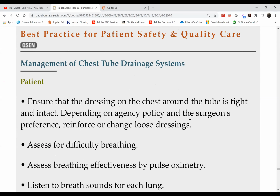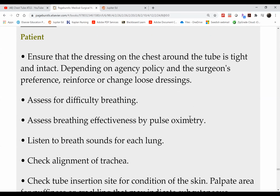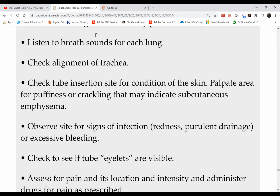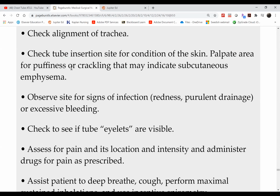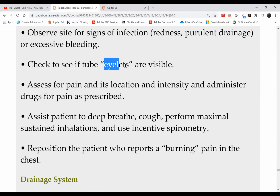For the patient, simple. You medicate, this is painful, you have a chest tube there. If they report a burning sensation, reposition them, because that means the tube is rubbing against the lung. So just find a comfortable position. You give them pain medication. You assess vital signs, lung sounds, etc. You check, because we change the dressing daily, the insertion site for signs of infection. Or there could be air entering the subcutaneous layer. We call that subcutaneous emphysema. I mentioned infection. This is the islets I mentioned earlier. So that means if you see islets, what's happening to the tube?